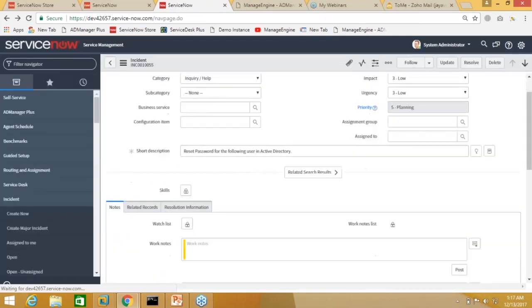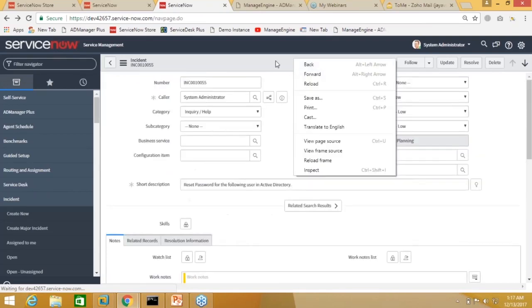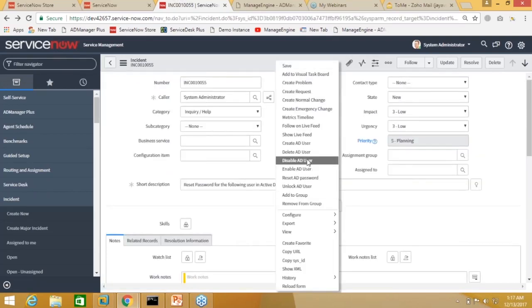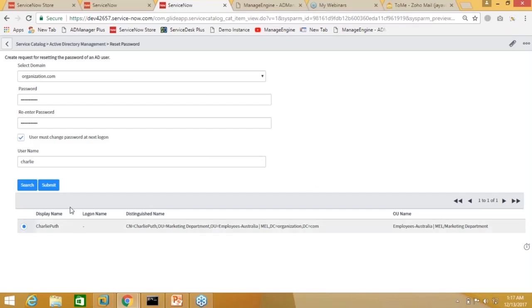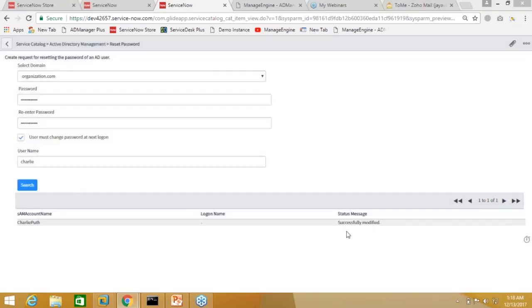So yes, I've got the request right here. I'm going to say form context. I'm going to say reset AD password. And then I'm going to say submit to check what exactly happens this time. So yes, this time it's successfully modified. So we are done with the second task for the day, which is resetting passwords. So that again is over.